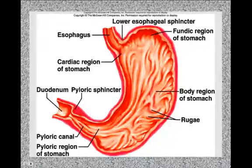So again, this is just showing you the same thing. Here's your lower esophageal sphincter, or what I like to call the gastroesophageal sphincter. And then here you can see all the rugae, the muscular folds of the stomach. And then here at the end, you'll see the pyloric sphincter at the end of the stomach leading into the duodenum.